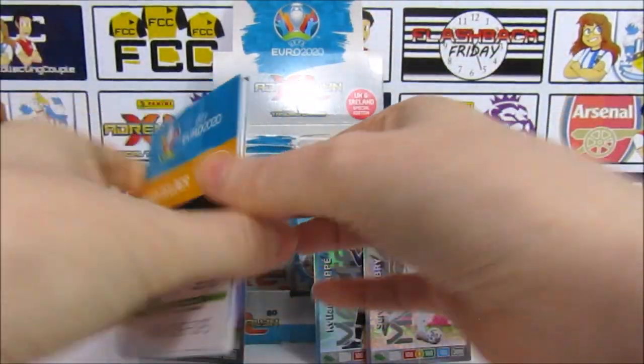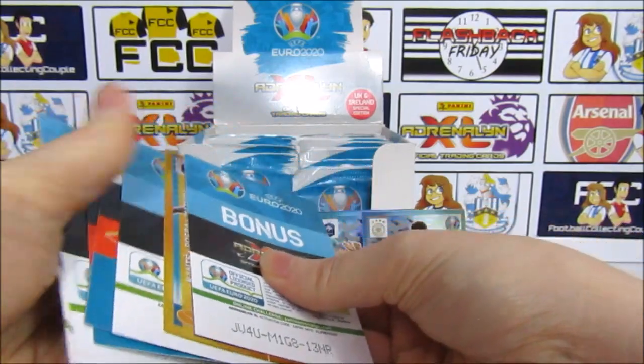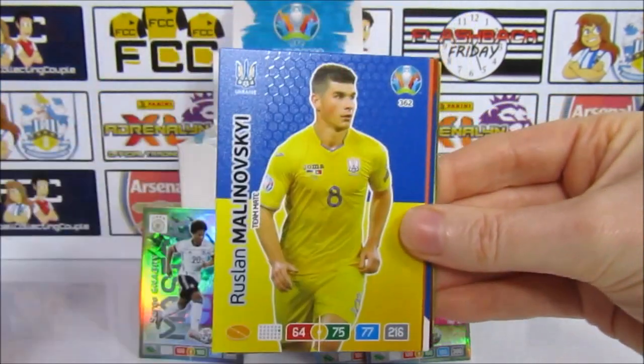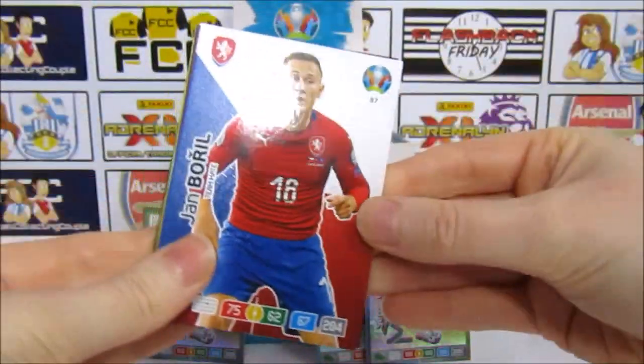Okay, so next pack. Let's crack. Hopefully the packs haven't been sealed. Nice. Okay, we have a Bergwijn. Is it just me that was impressed by that? Yeah, okay. A Malinkowski, Brownie, and then we have a Borrell.